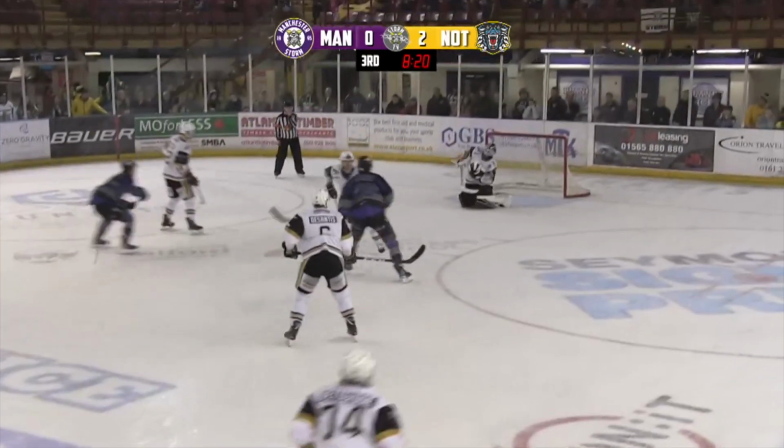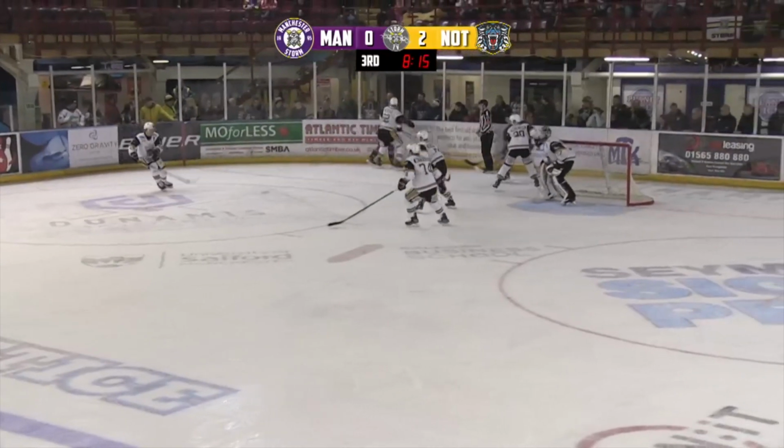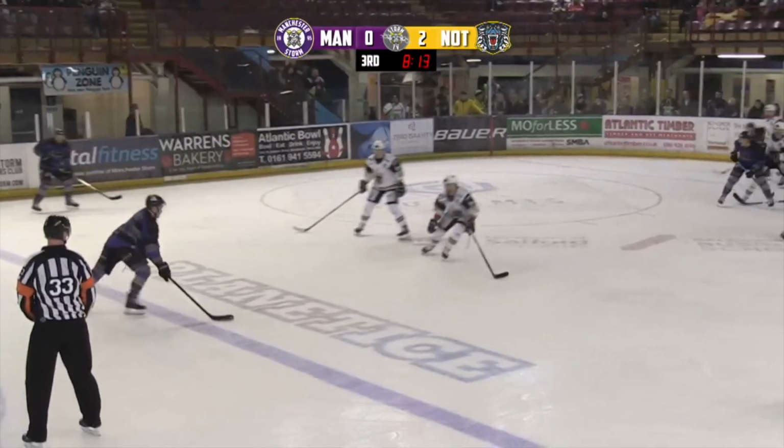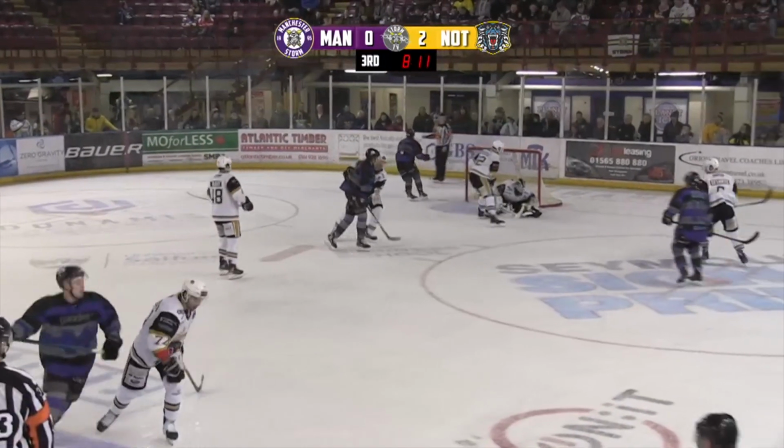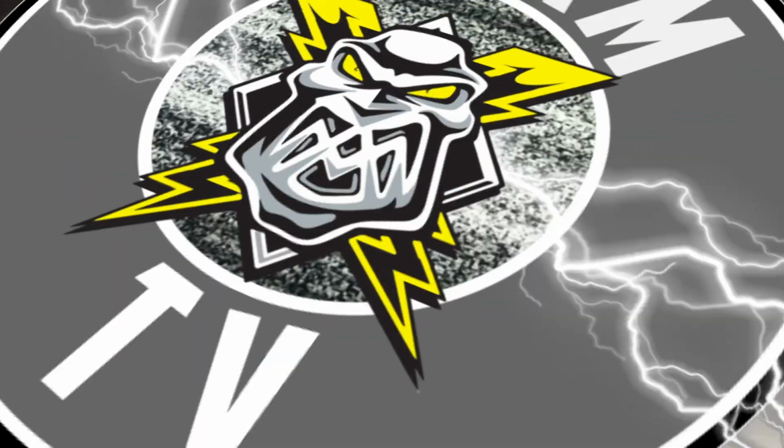Nice play on the blue line by the Storm. It's up and over the blocker side of Carr. Awkward on Carr. And a shot in there. Carr sees it all the way. Collects it in his glove. We have a stoppage. Their D are pinching.